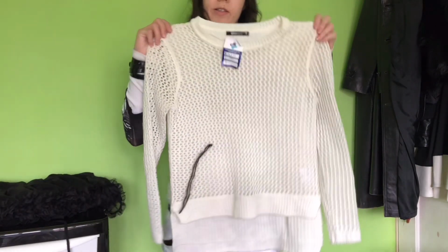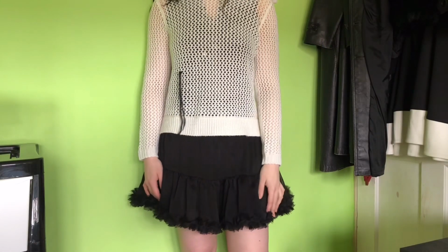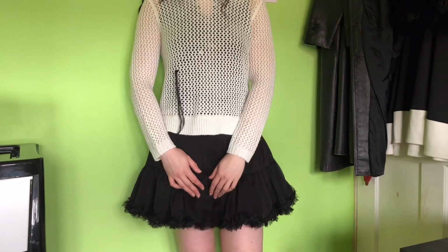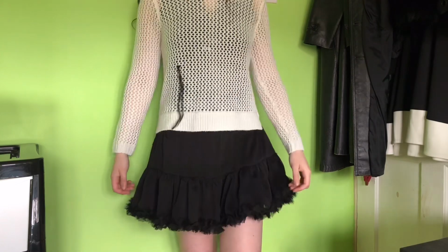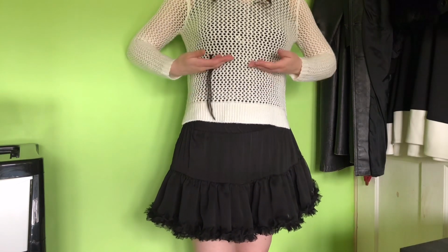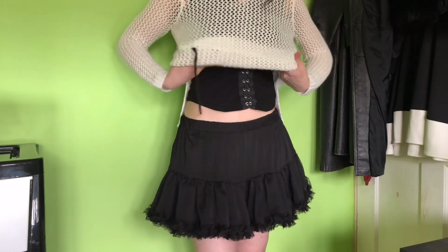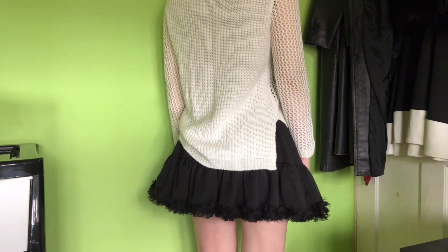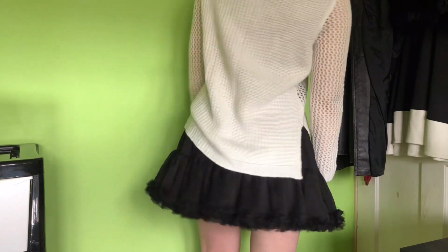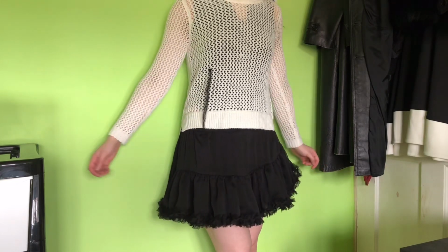And here we have this really cool jumper. I got this because it's very fishnet style crochet, and it's got a different pattern on the back. And I have put this bit of yarn on here to mark where I want to crop it, because I really don't like this different length at the back. I feel like if you've got a slightly different length at the back, it needs to be much closer to the same length, because this difference in length just looks really awkward to me. So that will be getting the top.